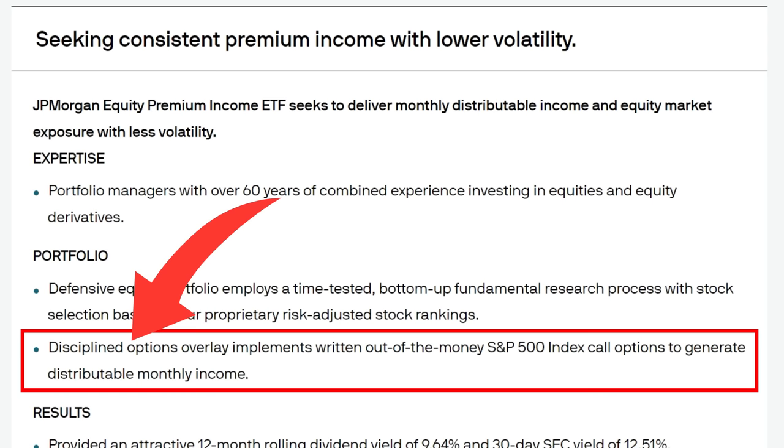And then above and beyond their stock selection, secondly here, they have a disciplined options overlay, which implements written, out of the money, S&P 500 index call options to generate distributable monthly income. So as opposed to DIVO, where they wrote call options strategically on specific dividend stocks in the portfolio, here they're saying, no, we're not writing individual options or covered calls on individual holdings in the portfolio. We're gonna write them on the S&P 500 index. And as we're gonna get to shortly, they're not very clear on how they do that either.